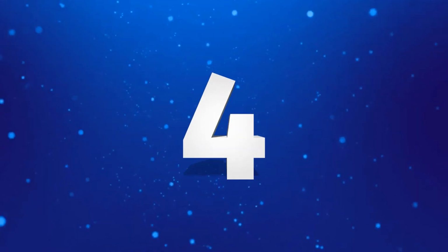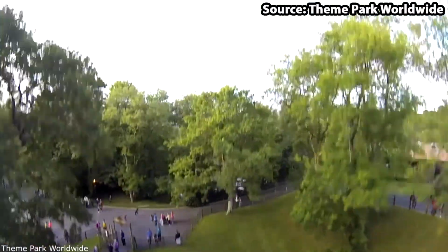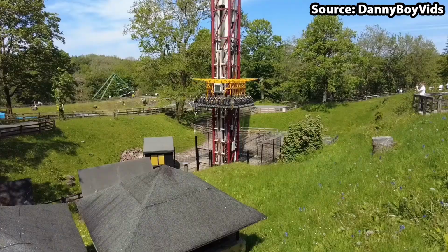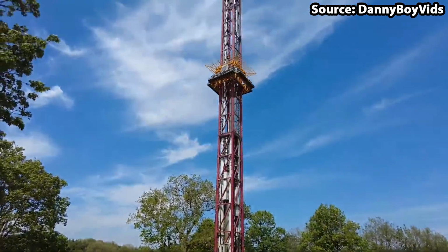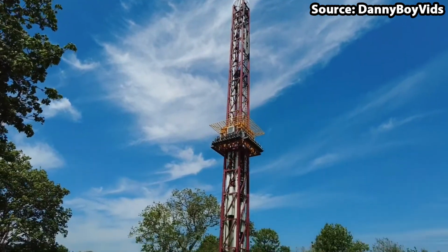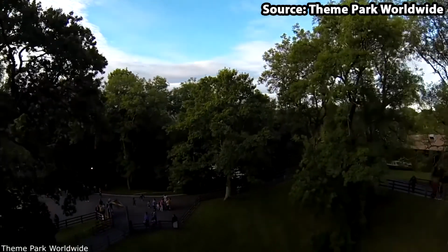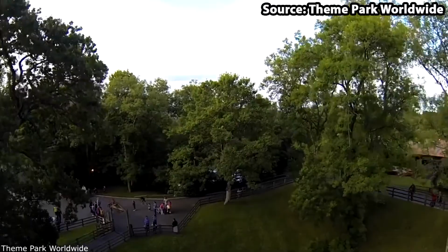If you are scared of heights, then skip to number 3, as taking our number 4 spot we have Bounce. And even though it has been closed since 2016, with it still being on the ride list and possibly reopening at any point throughout the year, I've decided to keep it on my rankings.